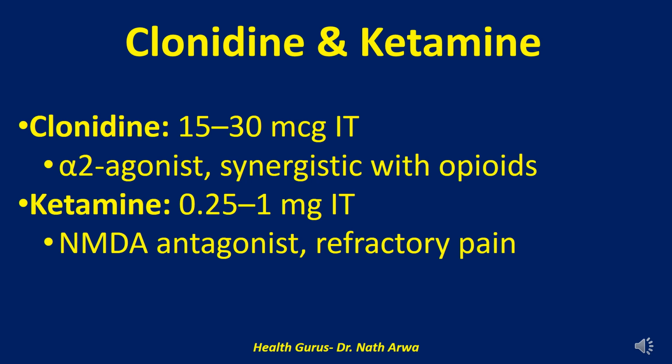But where clonidine truly shines is in synergy with opioids. When combined with morphine or hydromorphone, clonidine enhances analgesia while reducing the required opioid dose, which in turn decreases side effects like respiratory depression or constipation. Clinically, clonidine is used for neuropathic pain, cancer pain, spasticity-related discomfort, and even for intrathecal pump therapy in pediatric patients, where opioid sparing is critical.